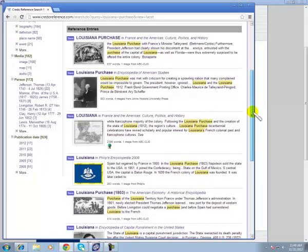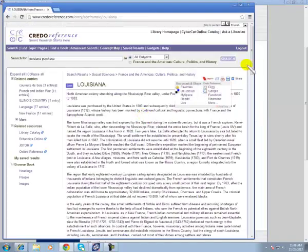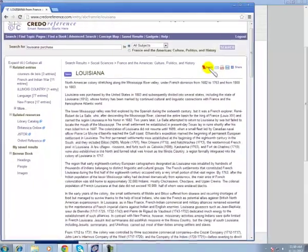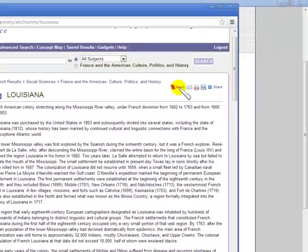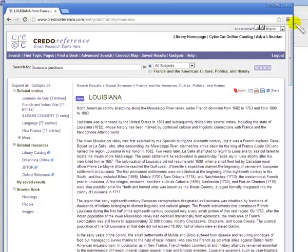If you see something that looks interesting, you just simply click on the link. It will display this information from the book for you. You have the ability to use EasyBib where it will actually cite this for you. You could send this to your email, you can look at the PDF version, or you can save this to your USB drive. This is Credo Reference.